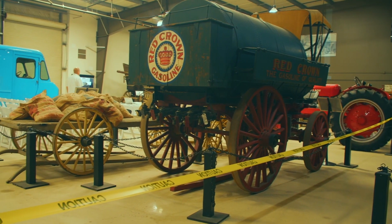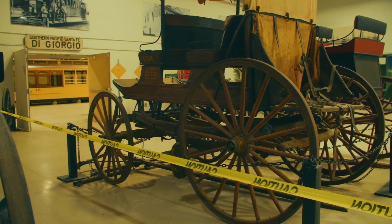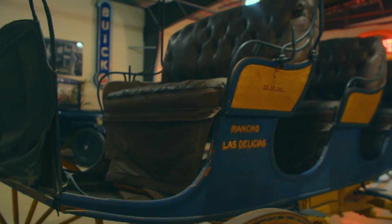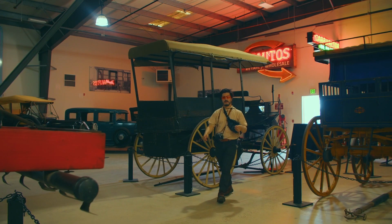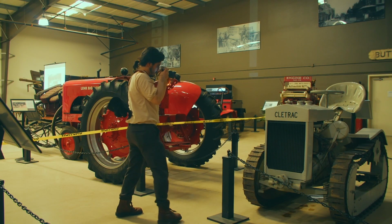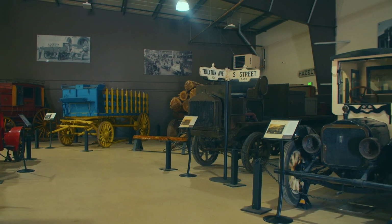Make sure to come here before 4 o'clock, because even at 3:30 they start closing down. This place is open from 9 a.m. to 4 p.m. So make sure you get a chance to see everything by coming early. And also to note, this place is $10 in total to see all of this stuff. So feel free to take your time and take as many pictures and videos as you can.